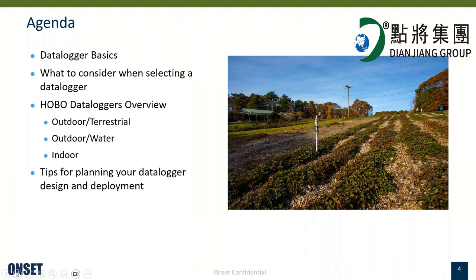Let's go over the agenda for today. First, we'll talk about some data logger basics. So what is a data logger? What are the components? We'll cover what to consider when selecting a data logger. We'll go over some of the HOBO data logger products. Today, we'll focus mostly on the outdoor and terrestrial line of products, but I'll briefly mention some of our outdoor and water products as well as indoor products. And we do have webinars focusing on those products at other times. So if those are of interest to you, be sure to look out for notices about upcoming webinars that cover those products. And I'll cover some tips for planning your data logger design and deployment.